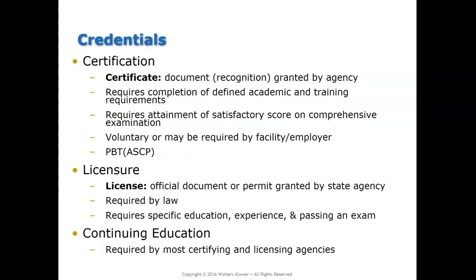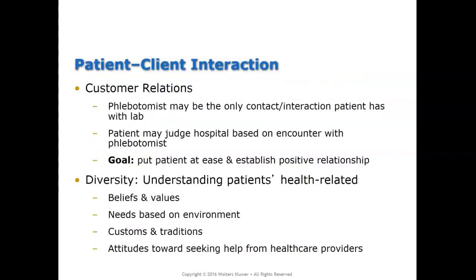Continuing education is usually required by certifying and licensing agencies as well. So after you take the test, you're going to have to do some additional education to keep that certification.